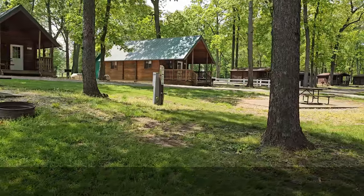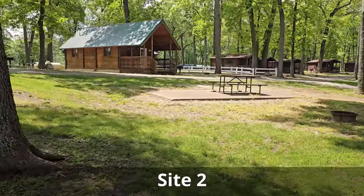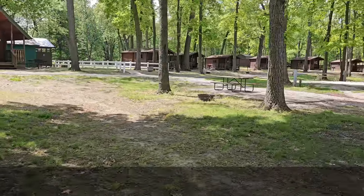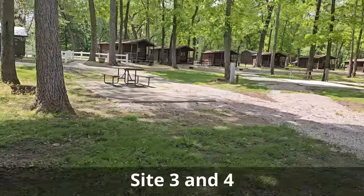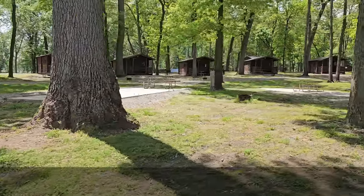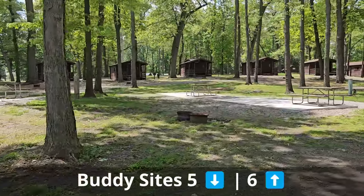As we're going through the wooded area, if you don't feel like you could see your site very well, we will be doing the left and the right side, as well as the outer and the inner loop. So if you feel like you need to see the site better, just hang tight. As we're driving around, you'll probably get another view of your site.